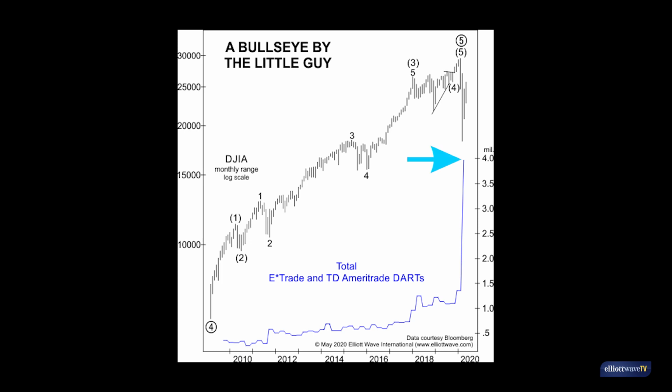And notice that the average daily share has nearly tripled since late February when the stock market peaked, almost 4 million trades at these two brokerages. So here too, we have another sign that says the little guy remains fully committed to trading this market. If anything, they are more energized by the sell-off and the subsequent rally.